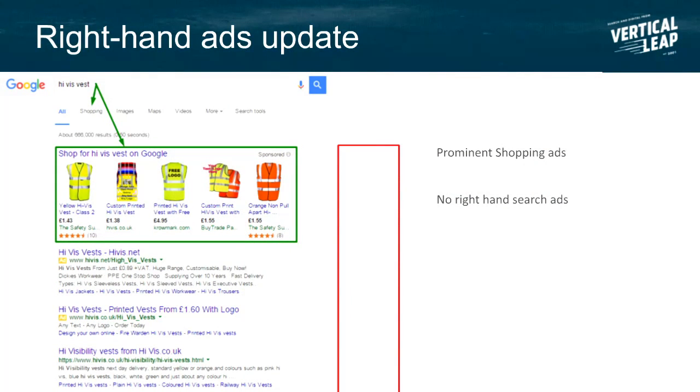So there's been a big change recently in the way that Google serve ads on Google Search. On the right-hand side, we used to have some regular text ads, which have now been removed, and this is a big change for advertisers. If you're not in the top 4 positions, you're going to get a lot less visibility for your adverts. However, Google Shopping isn't affected by this in the same way.